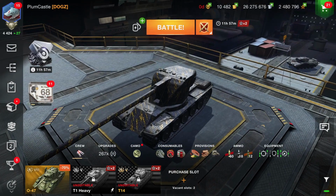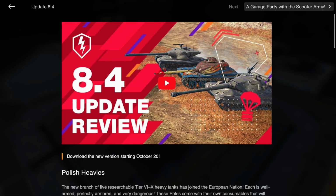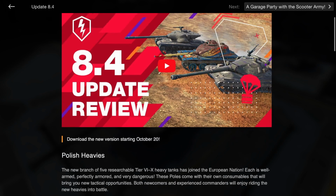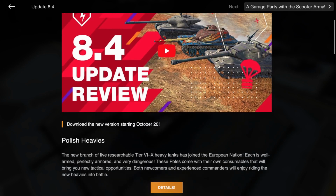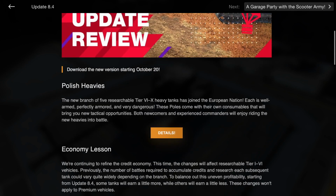In fact, you can even see there's a sneak peek of one of the new tanks on the right side of the screen, but we'll talk about those statistics a little bit later. First, we're actually going to do a brief overview of the stuff that we can see in here. Now, of course, at the top is Wargaming's official video, but I'm going to be going a little bit more in depth here. So, of course, the Polish heavies were added.